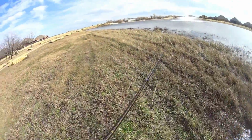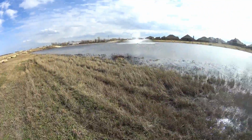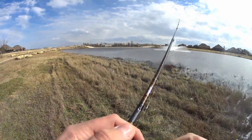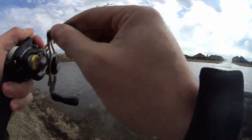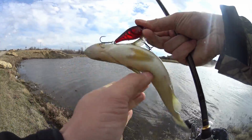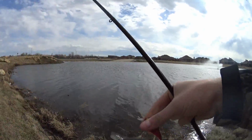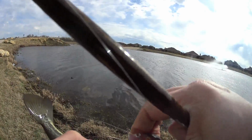So I've got a little red Squarbill. If I can't catch a fish on this little jerkbait in like 10 minutes, I'm gonna go ahead and switch it up. Tied on that Squarbill. First cast, and got this little guy. Got you in a little predicament there, huh, bud?